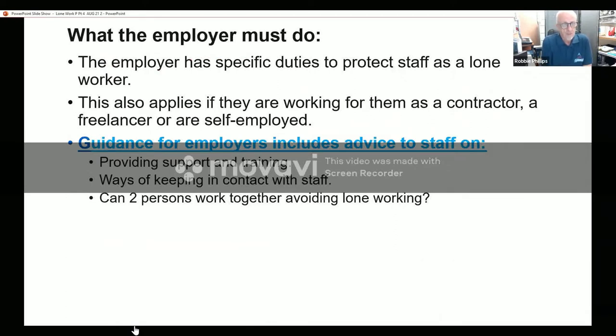What you as an employer must do. The employer has specific duties to protect staff as a lone worker. This comes under Health and Safety Executive guidance. This also applies if they're working for them as a contractor, a freelancer, or self-employed. Guidance for employers includes advice to staff on providing support and training, ways of keeping in contact with staff. Can two persons work together, avoiding lone working? For example, one person could be changing the strainer basket, et cetera, and changing the pumps over, while the other could be charging a dosing tank.